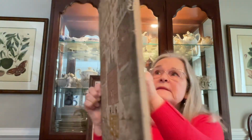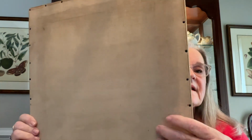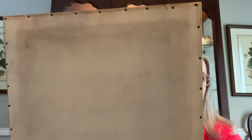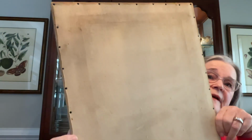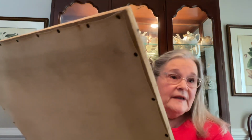Now, construction-wise, you can see the sampler is hand-stitched to a piece of muslin, and then there's another piece of muslin tacked on, and there's an inner board all around here. This outer piece is absolutely filthy. I'm looking forward to seeing what Julia thinks.